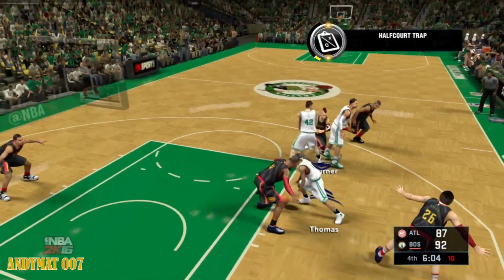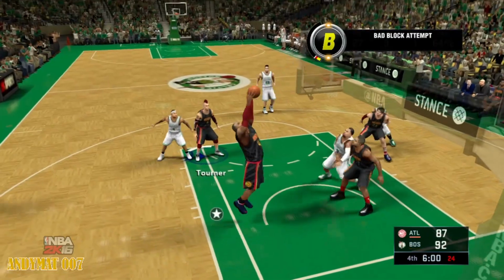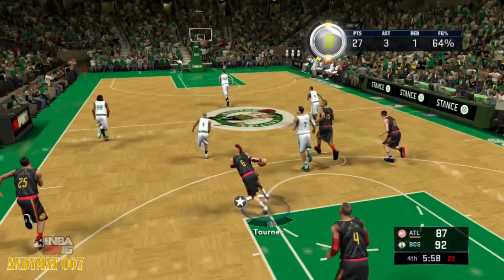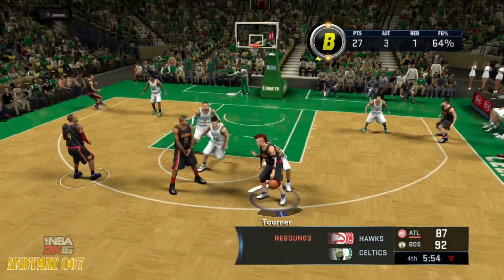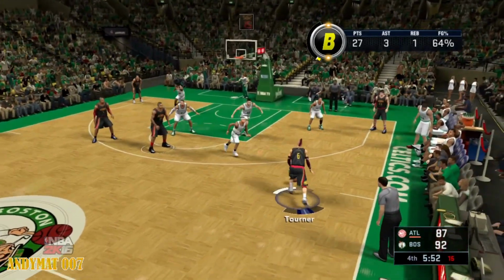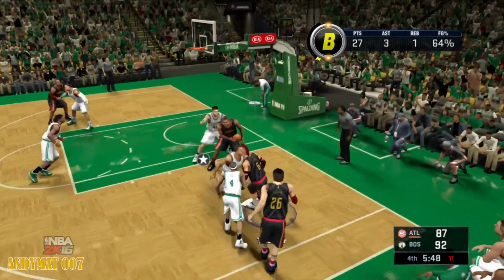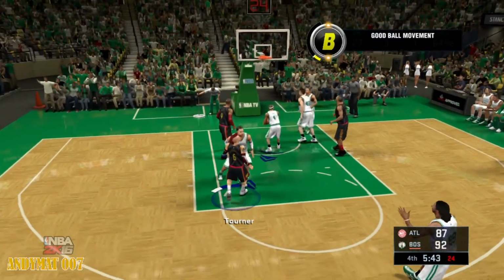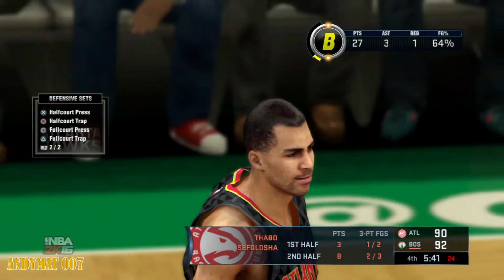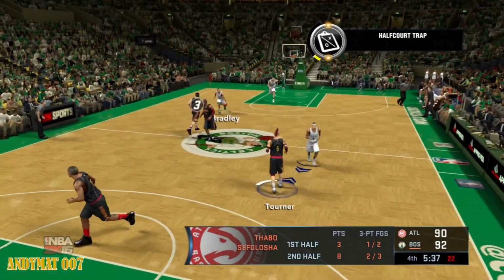Sullinger with a screen for Thomas. Pass to Crowder. A 3. Paul Millsap with the rebound. Well, if this game comes down to the rebounding battle, they'll be the ones coming out on top. They've had a strong game on that front, Clark, no doubt about it. Now here's Korver. Hawks passing it around. Cephalosha's shot is good. How can you forget about him? I mean, he's not going to miss that open of a look.